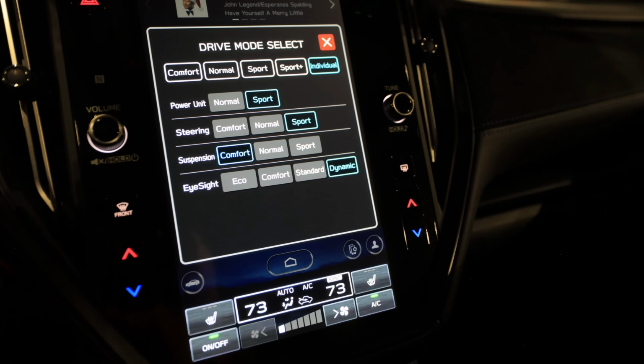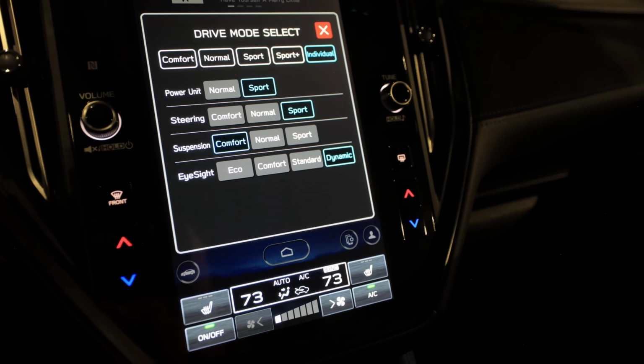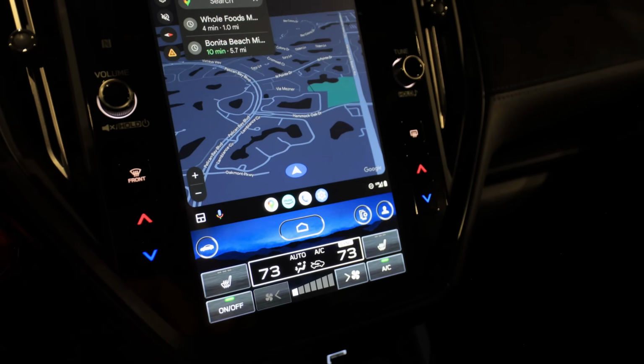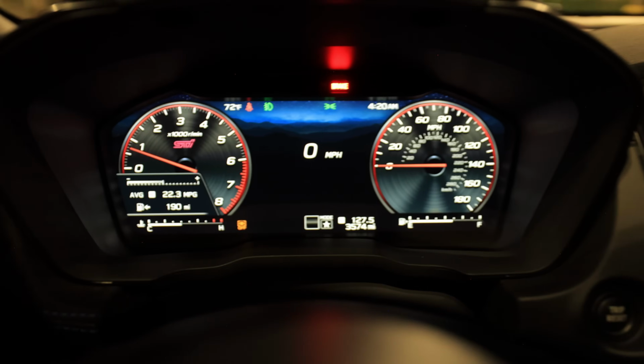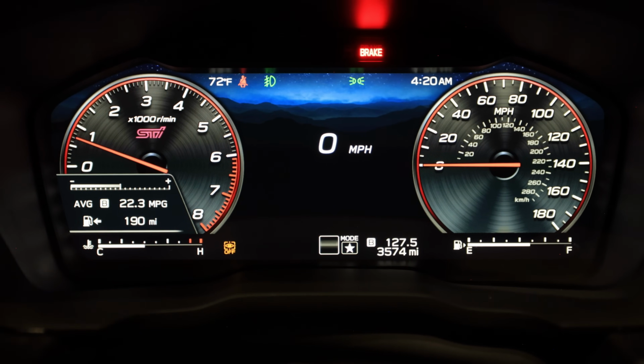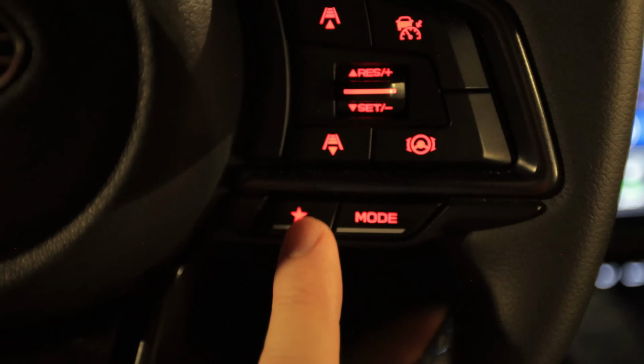The EyeSight cut in once when it didn't need to cut in. I was in full control. I thought I was going to run into the back of someone, but it cut in. It activated ABS. It was a bit like unnecessary interference, I would say. So that's why I like having it on relax. Now, right here is the start button.